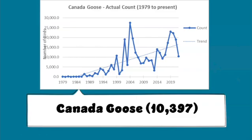One thing we didn't do, but I know some other count compilers around North America requested, was actually to count dead birds and submit those numbers as deceased.